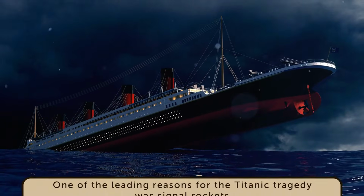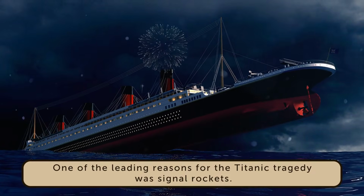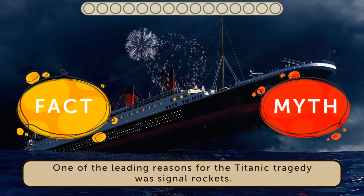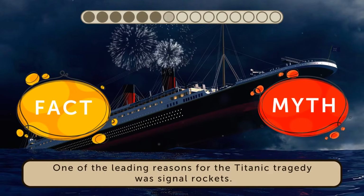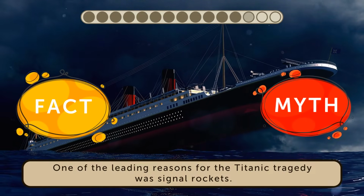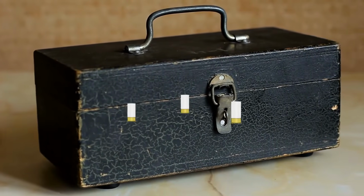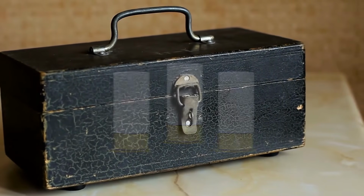One of the leading reasons for the Titanic tragedy was signal rockets. True or false? What's your take on it? This one is true. When any ship sinks, the crew members must release red flares. It's a signal to all nearby ships that someone is in trouble. But for an unknown reason, someone put white lights in the Titanic's rocket box. When the ship crashed into an iceberg, the crew members released white flares.